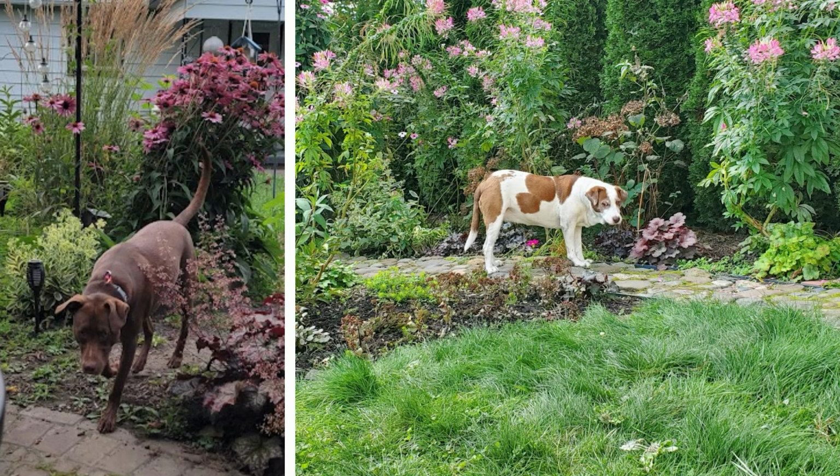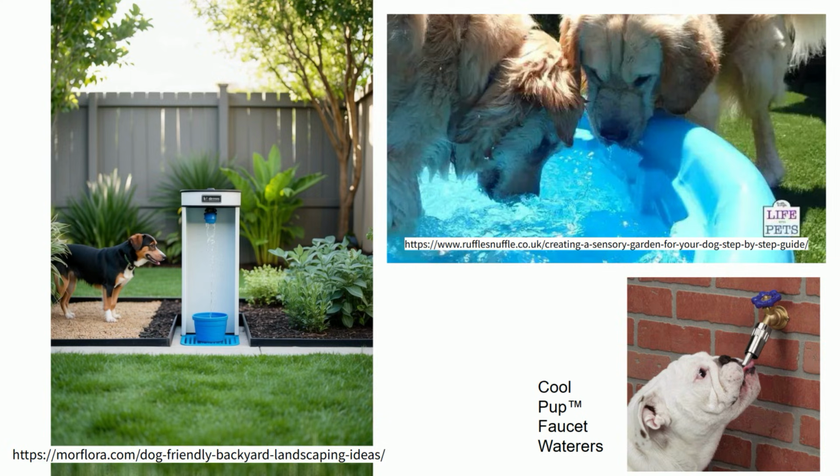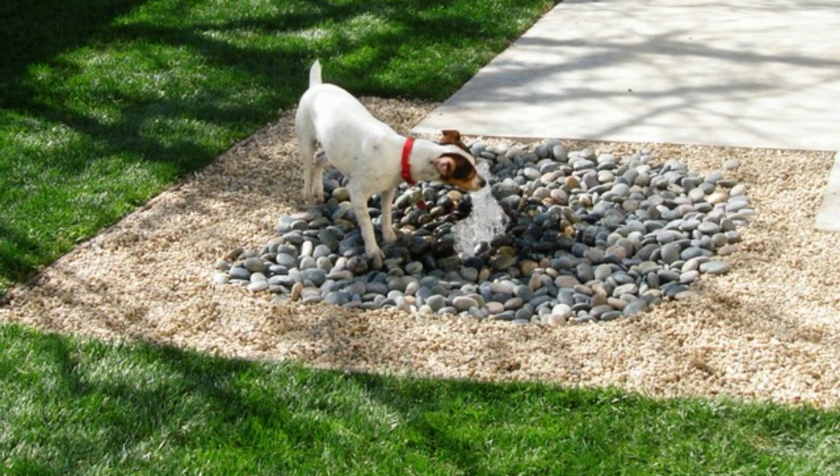Another great idea here is to give them access to fresh water. I have a picture here of a really cool watering station, a shallow pool, and contained water features and fountains are also a really cool option.